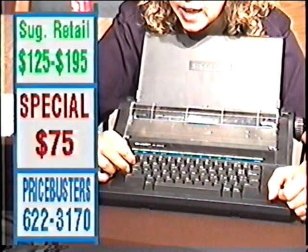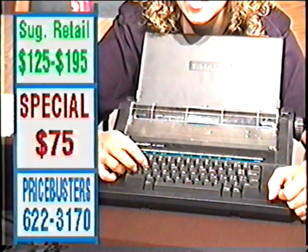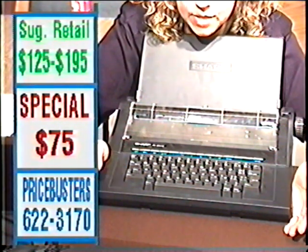Right. Here's your relocate key, that'll take you back to where you were before. Here's your express key, that'll take you back on the same line. It's like return, except it won't drop down one. It's got everything you need on it.